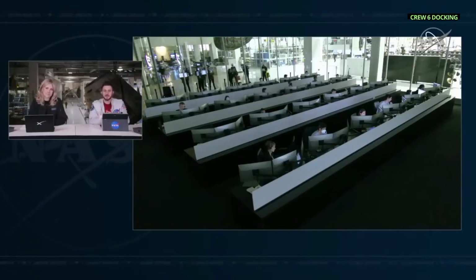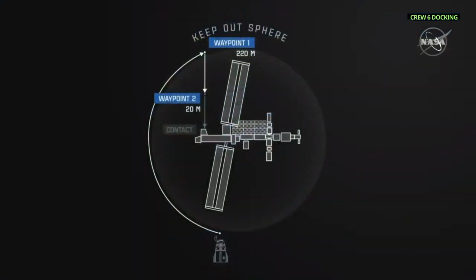There's a vestibule that separates the Dragon from the International Space Station. They're both pressurized for humans to be able to successfully live aboard, but we need to bring that vestibule up, which is sitting at vacuum, to allow us to open up the hatch and actually enter into the International Space Station. Very important series of steps.